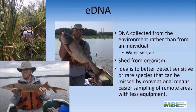So eDNA is DNA collected from the environment and not from the individual. It can be collected from the air, water, and soil. It's shed from the organism, not taken directly. So the idea of taking eDNA is to better detect sensitive or rare species that can be missed by conventional means. So maybe electrofishing or gill nets or bike nets, just normal means of collection, maybe it misses it.